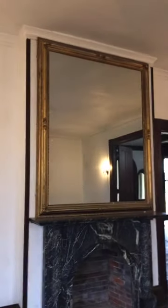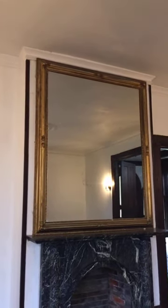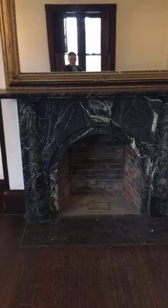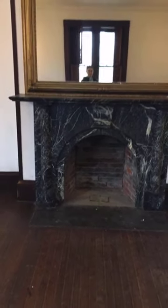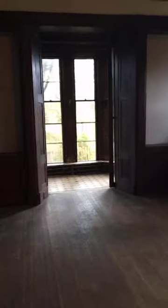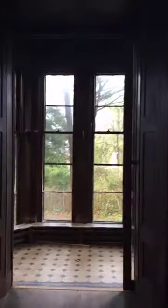We don't actually know if this mirror was original, but it was here when we did get the house. This beautiful fireplace. All the wood in this house is chestnut. Original floors. It's always nice when we can save the floors, and we always try to in every house we take over. This is a little solarium. It's hard to see, but I love the ceiling. Oh, you can see it, the detail.